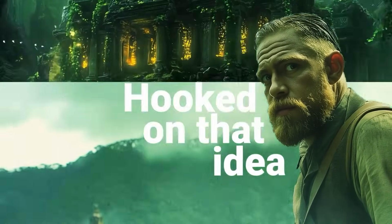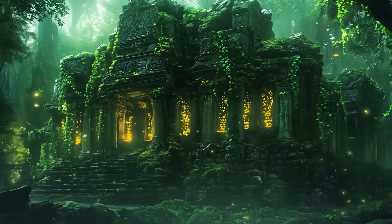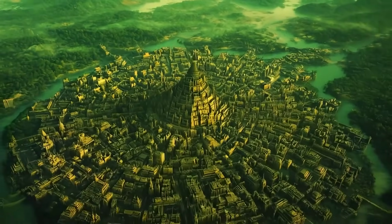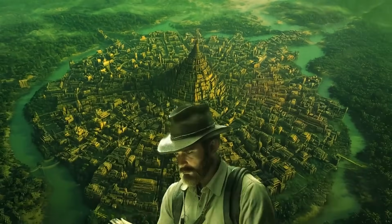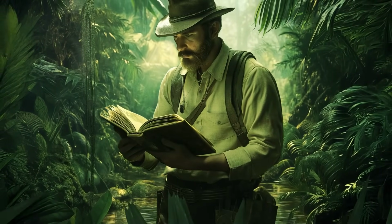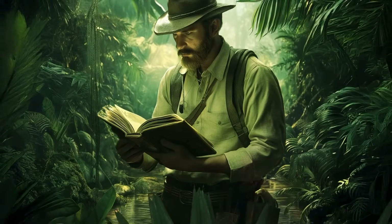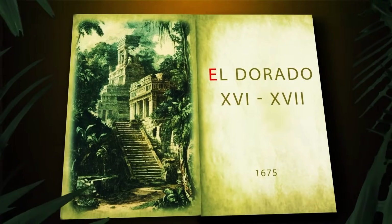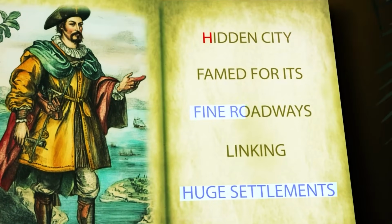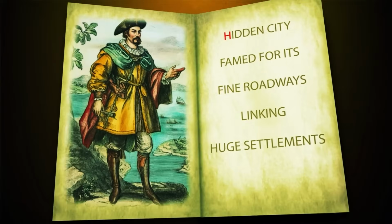Hanging out with native Indians for so long convinced him that large groups could totally thrive in the middle of a massive rainforest. And of course, Fawcett loved a good old adventure story, especially the ones from the 16th and 17th centuries, written by European explorers. In those stories, adventurers claimed they had found huge settlements and fine roadways deep in the heart of Latin America.